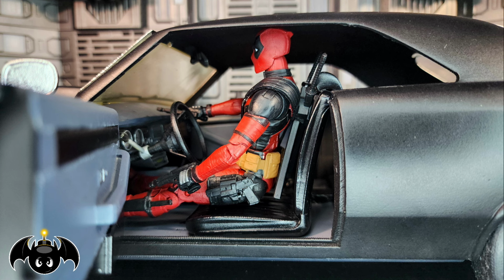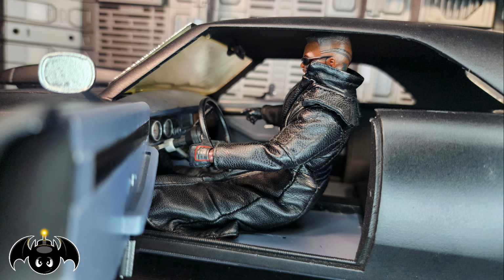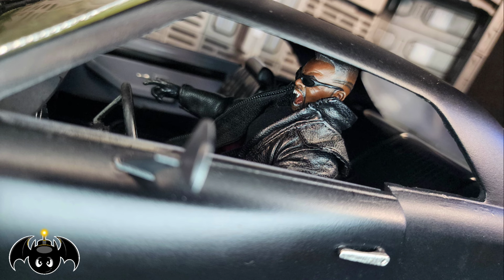Now we do want to talk about how the figures actually fit inside this car here. So we can see we have a Marvel Legends Deadpool here on the seat, and you can see he fits very, very well. Since that seat is removable, if you do have larger, bulkier figures, you can just take the seat out and have the figures almost sit on the floor there if you want to fit them in snugly. And you can see I have a Mezco Blade here, which looks really nice. You can close the door up and he looks really good.